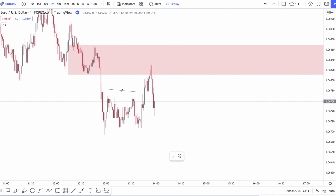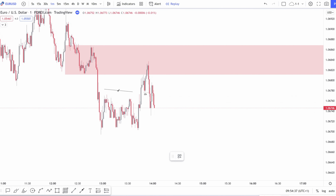Okay, we've then followed through with a change of character. It's a straight change of character. So at this point, within this example, we've got extra confluence as well, which is we've got liquidity built up going into our POI, our entry POI, which will be here. So liquidity taken into the POI, straight change of character. We've got extra confluence here, which is liquidity into that entry POI.